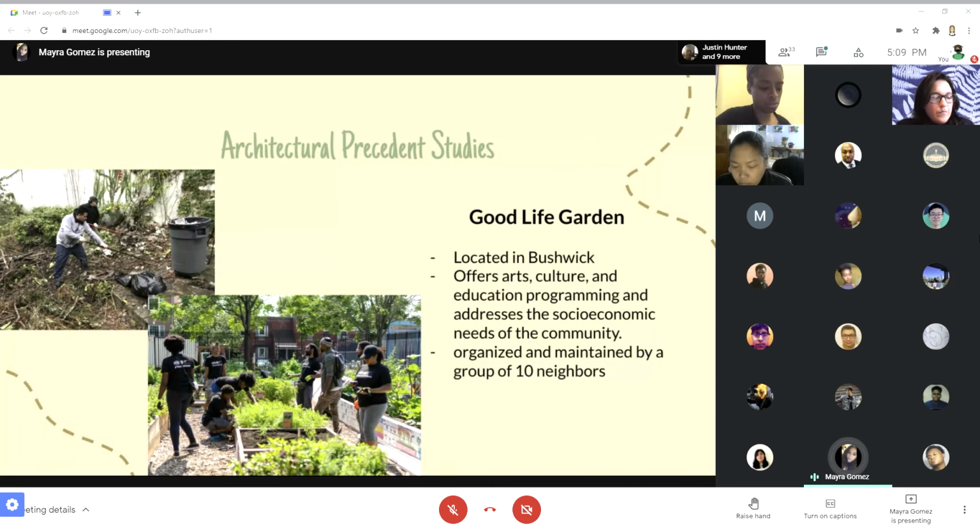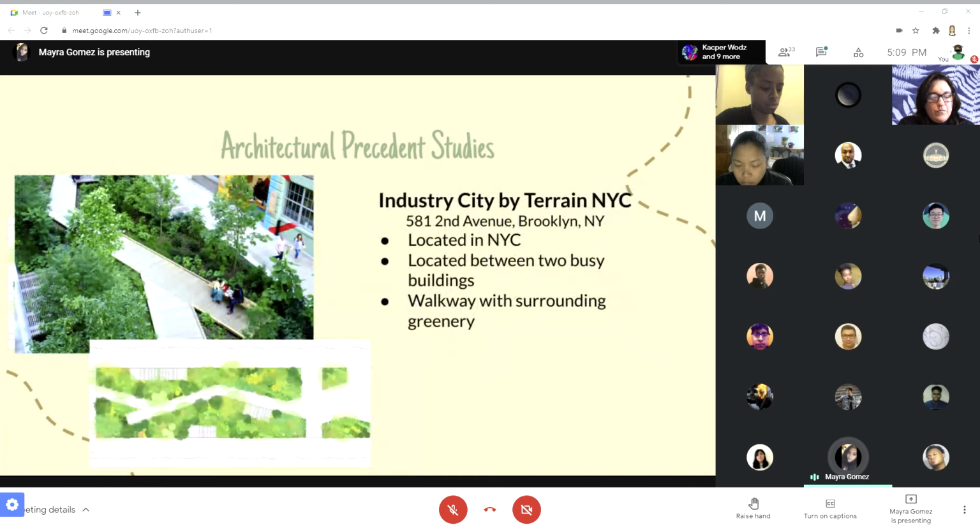As you can see, the image on the left side is during the process of the cleanup, and on the right side, it is what it looks like now. This is Industry City by Terrain NYC, located at 581 2nd Avenue in Brooklyn. It is located between two office buildings and is essentially a walkway with surrounding greenery.